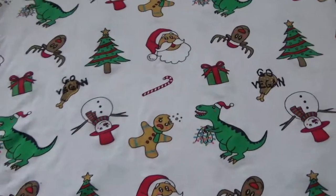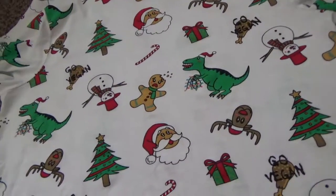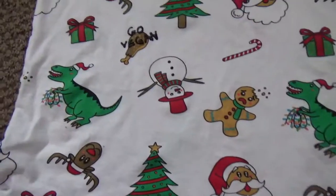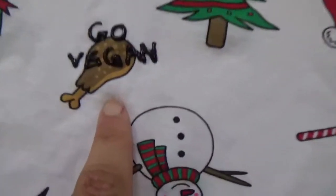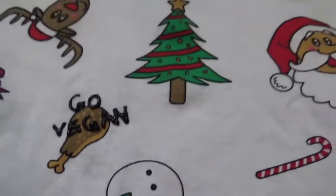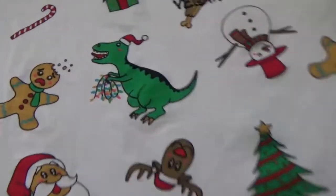Okay, so this is the first thing. This is a shirt from Forever 21. It was $12. It is adorable, but it had little turkey legs on it. So I got some fabric paint and wrote "Go Vegan" on it because I can't be wearing turkey legs on my shirt. But I needed this shirt because look how cute.